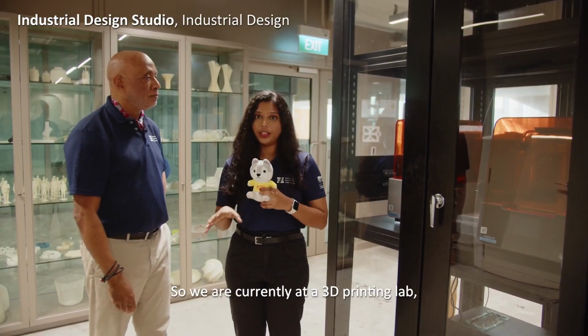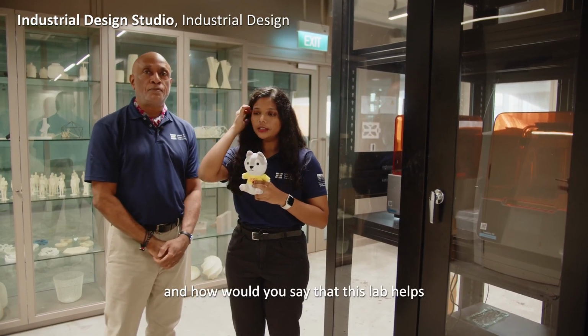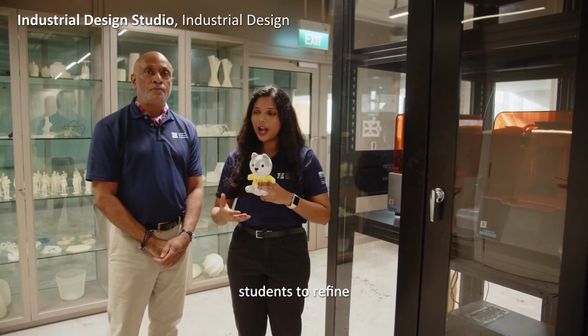So we are currently at the 3D printing lab. And how would you say that this lab helps students to refine and test their products?